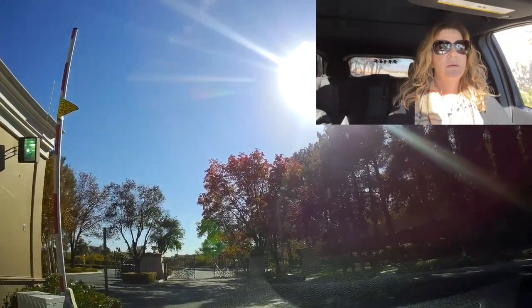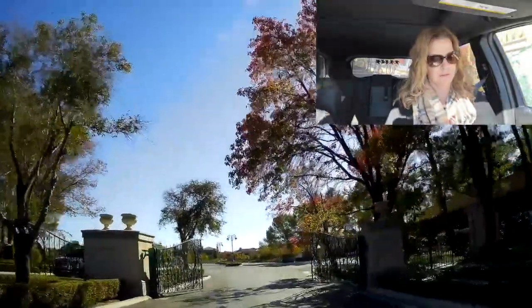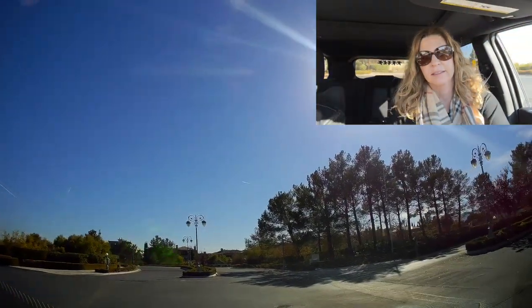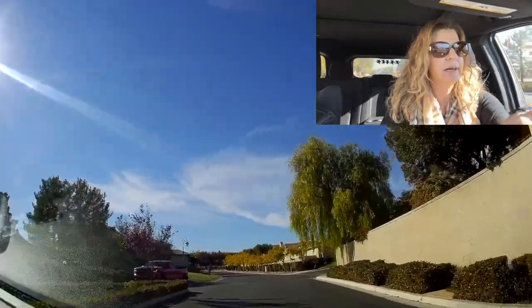Okay. I think this is the North Gate. I got confused. Yes, we're in the north entry off of Alta Drive. And I don't know where I'm going, so we're just gonna tour around this neighborhood. Wow.